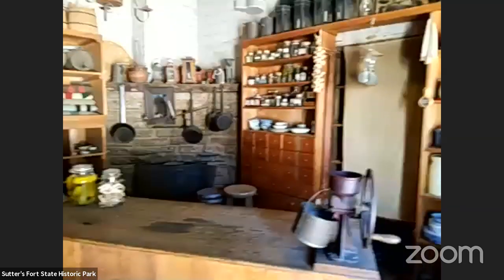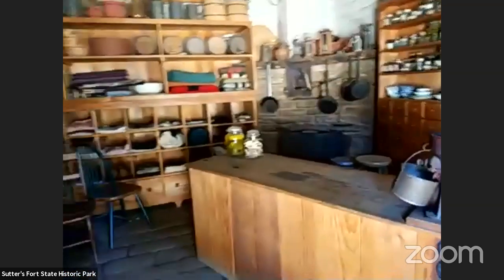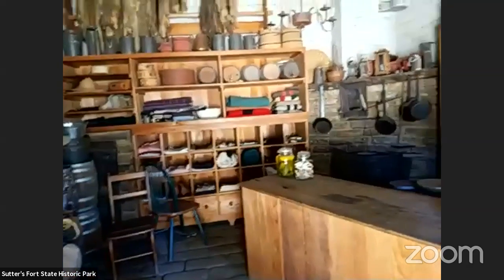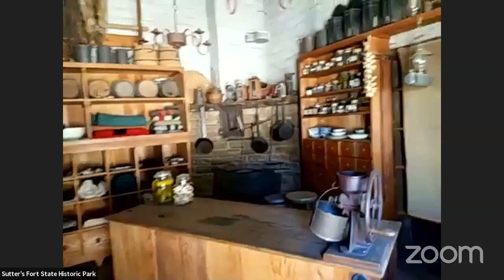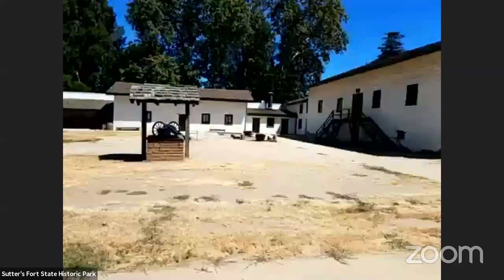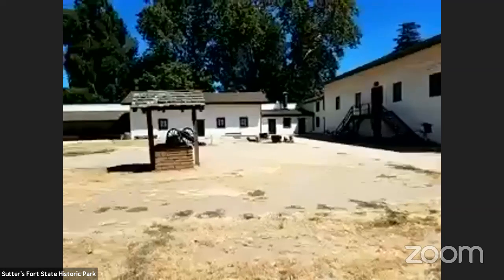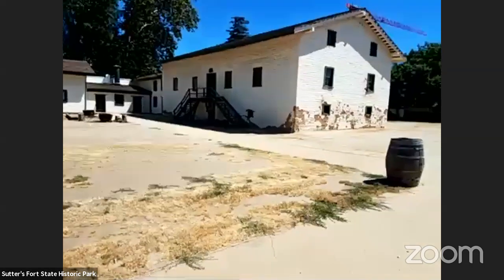And all these merchants, they move there. And when I say these merchants move their stores there, I don't just mean they move their stuff. They take the bricks, they take the lumber, they take the shingles to build some of the first buildings in Sacramento City where Old Sacramento is today. And quickly, large sections of the fort are destroyed for building materials.